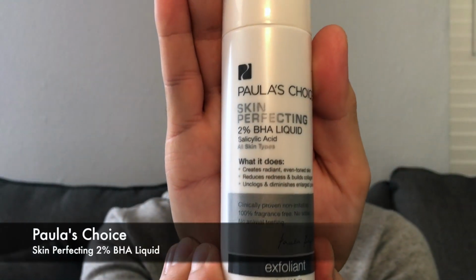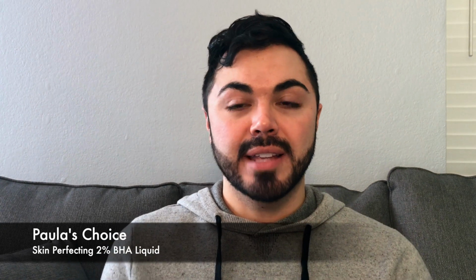Last but certainly not least is the Paula's Choice 2% BHA liquid. This is a salicylic acid product with a little bit of green tea extract for some antioxidant protection. It's amazing. It is the most gentle, alcohol-free, witch hazel-free, fragrance-free, dye-free, just plain old 2% salicylic acid product. Works great for roto-rootering those pores. Salicylic acid, BHA, is the only acid that can actually penetrate the pore and help clear it out. It is oil soluble, so great for oilier skin types.